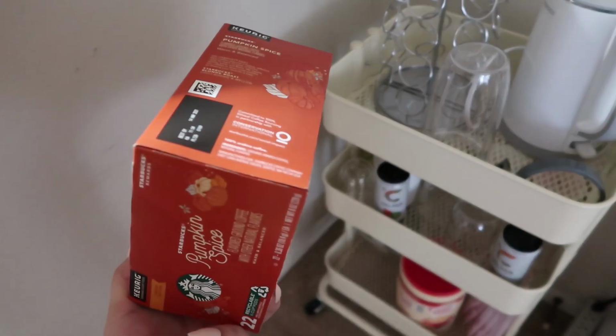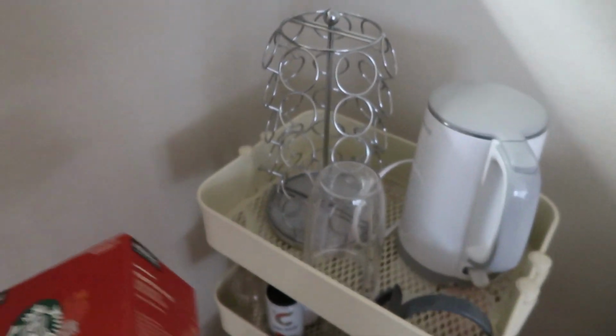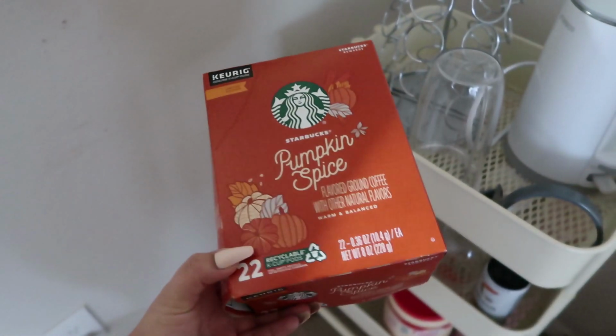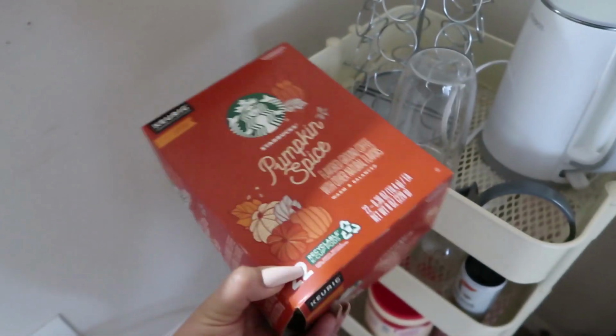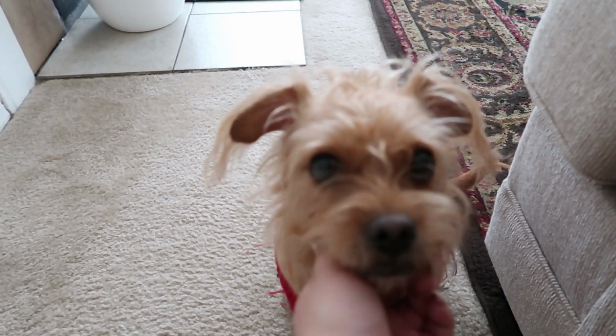First thing I'm gonna do is put these pumpkin spice K-cups in this little dispenser from Amazon. These are literally just so good. I love it when they come out with seasonal K-cups. I always grab them even though they're pretty pricey. Also, this is the area that Mimi loves roaming around, so she's just gonna be in the background randomly staring at me. Back to the K-cups.